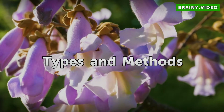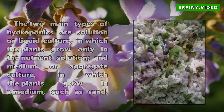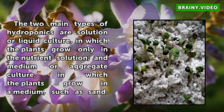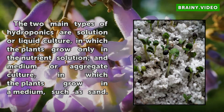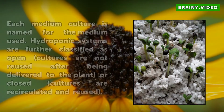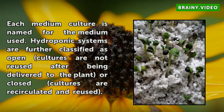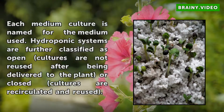Types and methods. The two main types of hydroponics are solution or liquid culture, in which the plants grow only in the nutrient solution, and medium or aggregate culture, in which the plants grow in a medium, such as sand. Each medium culture is named for the medium used. Hydroponic systems are further classified as open, where cultures are not reused after being delivered to the plant, or closed, where cultures are recirculated and reused.